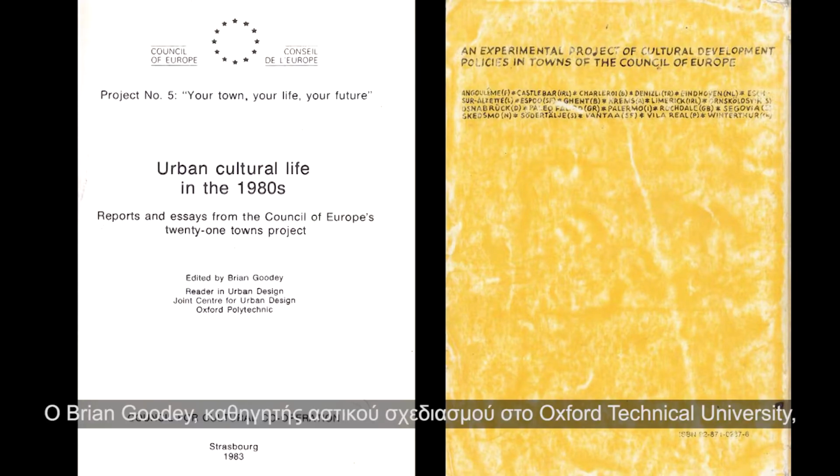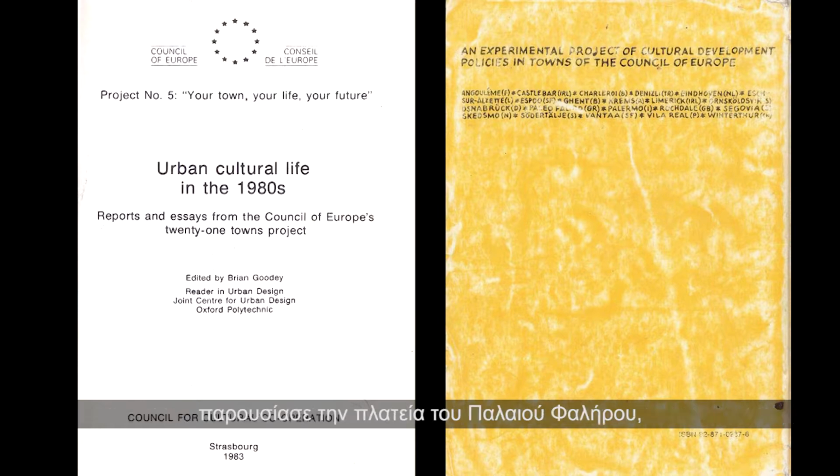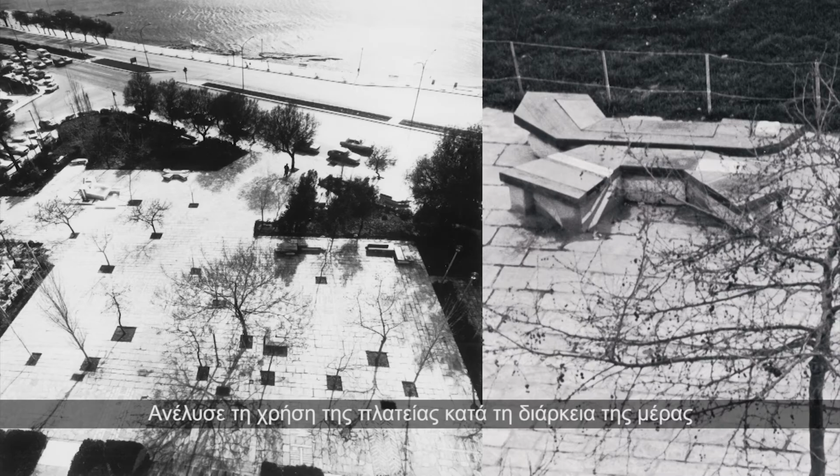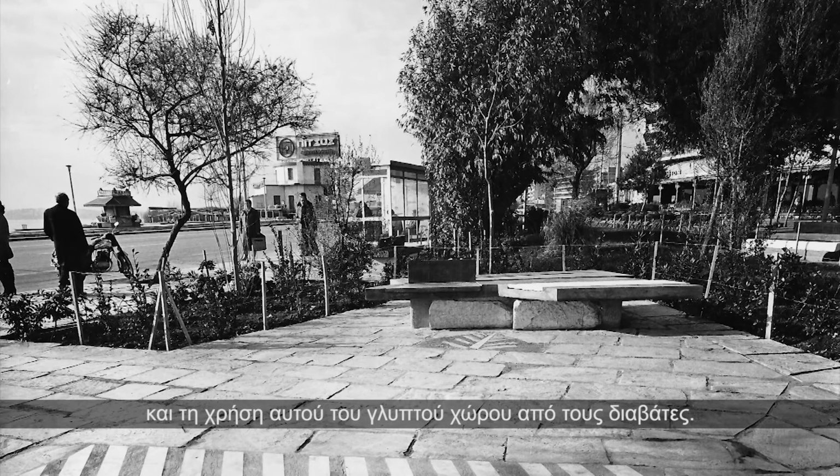Brian Goody, professor of town planning at Oxford Technical University, presented the square in Paleo Faliro, entitled A Place in the Sun, to the Council of Europe under the title Urban Cultural Life in the 80s. He analyzed the use of the square throughout the day and the use of this sculptured space by the passers-by.